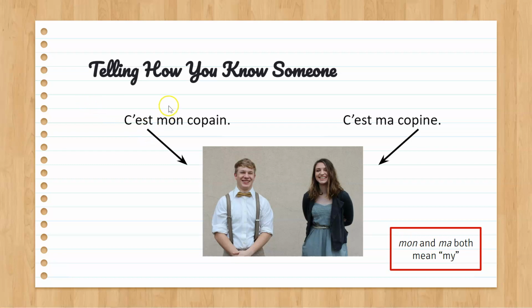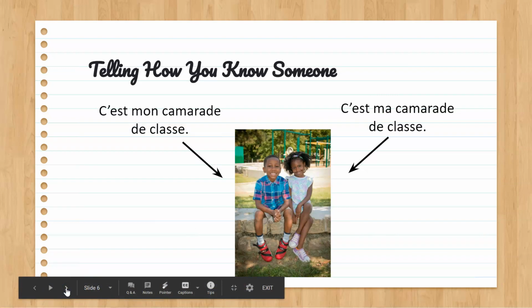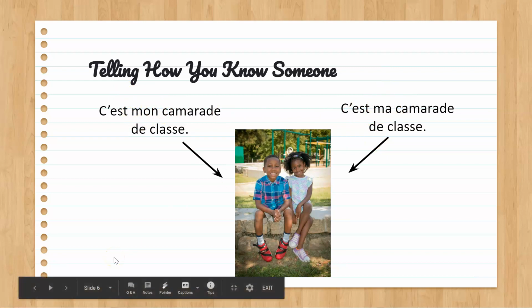And then there are these two words here. We have mon and ma, and both of those mean my. But mon is used with a guy, and ma is used with a girl. Then this is how you tell someone who is a classmate or in your class. These words are the same, camarade de classe, whether you're talking about a guy or a girl, and the only thing that changes is that mon or ma, depending on whether you're talking about a boy or a girl.